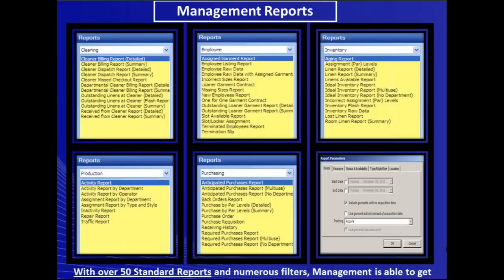Our system has over 50 standard reports. Just to give you an idea, on the cleaning end, other than the billing report you just saw, the system can present expense reports by departments. When it comes to employee reports, we can hold the employee accountable for their uniforms and make sure that they're returned on time, make sure they're not being abused. So all that is available within the reporting.